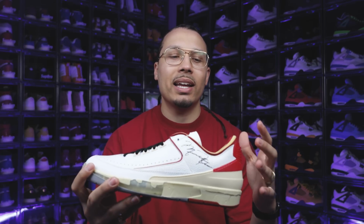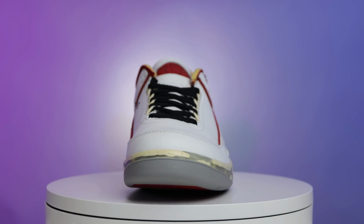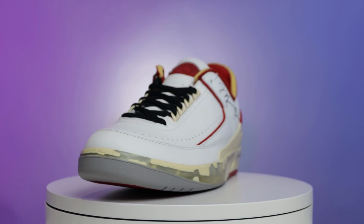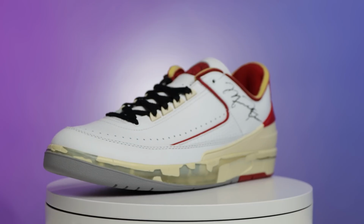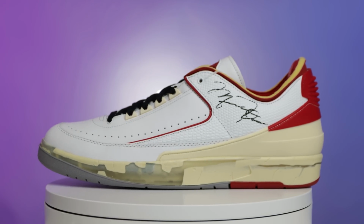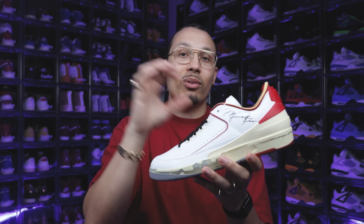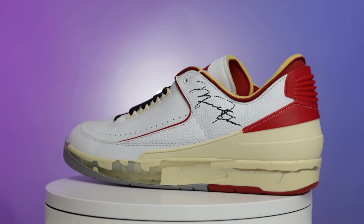I've seen the prices going down a little bit more, so I want to get in and find a used pair. That way I can rock those, because when it comes to the off-white stuff, it's always fun having different ones, a nice clean pair for display and then another rocker, because I could see myself exchanging this pair for that 2-3, and they're very, very similar obviously with the color blocking and everything. So because of that, I would like to have a rocker of these that I can rock on a daily alongside my white and black 2-3 as well.